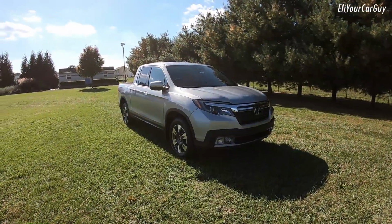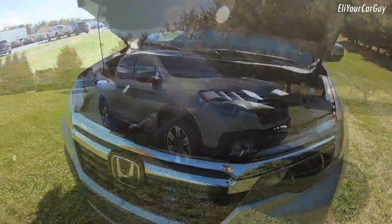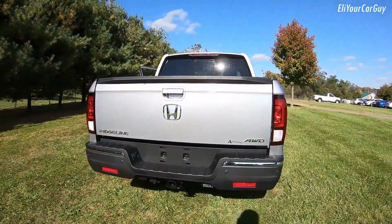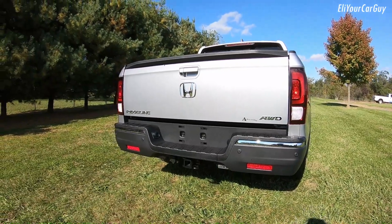So there you go, everyone. That's the startup, review, full tour, and test drive of the 2019 Honda Ridgeline RTL-E all-wheel drive.